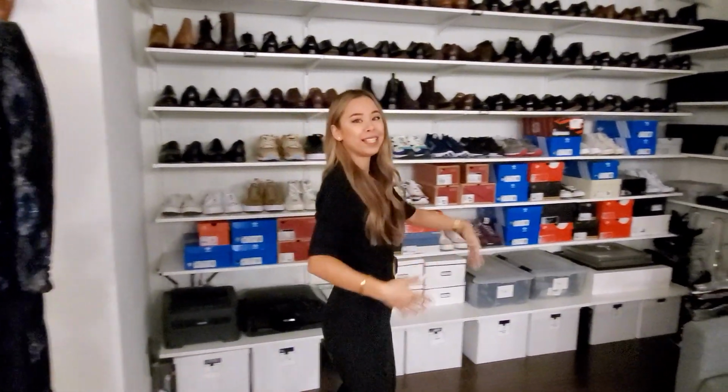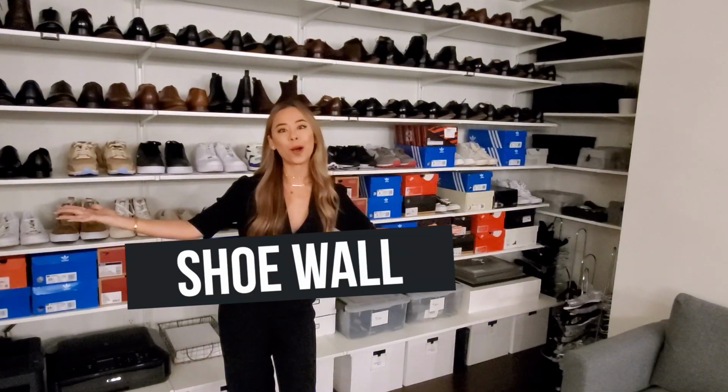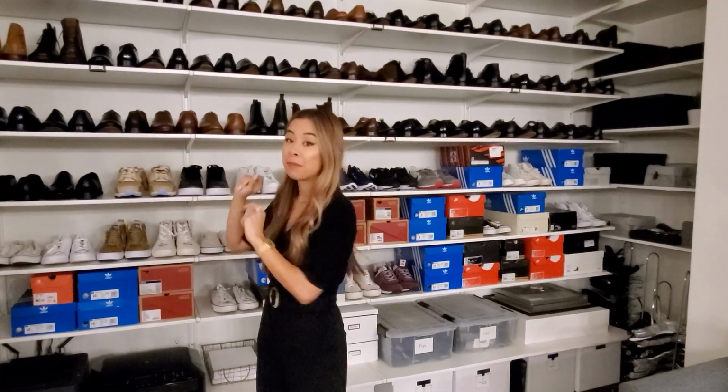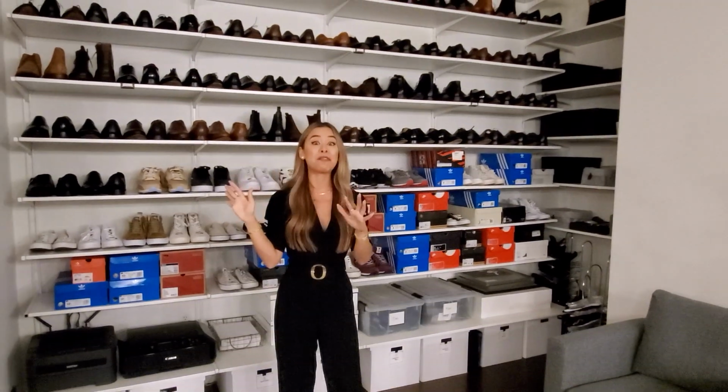And now, this is what makes me so happy, my shoe wall. So I've got dress shoes, boots, sneakers, everything is sized, obviously. Gotta always keep organized. This actually belongs to me. This is just my stock that I have in case I need to grab something real quick. This is not even everything.